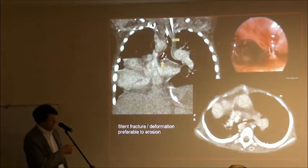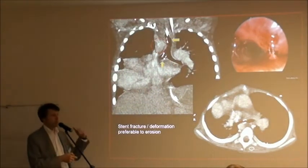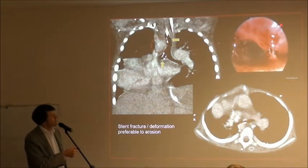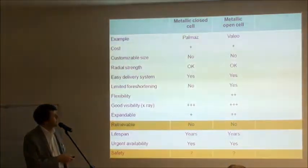This is what the trachea looks like. Up here, this is the aorta. And this is a small stent in the corner. If we put a full-size stent, this would erode without any doubt. The problem is this patient has got this metal in the airway with a pulsatile vessel here waiting to go off. And this is one of our big concerns, to move to biodegradable stents.